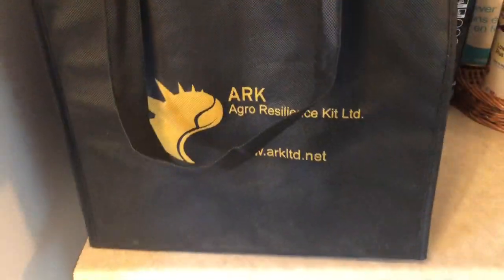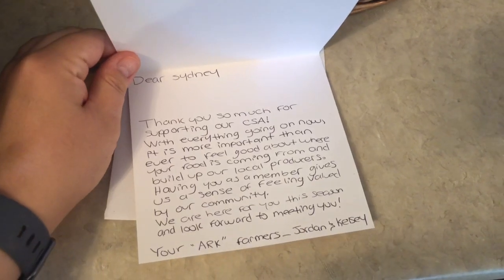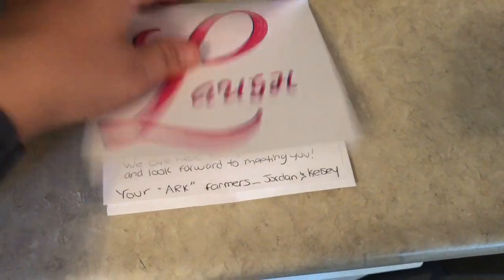Hello, it's Thursday, 6 o'clock at night, and my weekly produce delivery just came. So I order weekly from local farms. They drop it off in an insulated bag, and we put the insulated bag from last week out on the step and they drop us our new produce. This week they sent a handwritten card thanking us for the support for local business during this time, which is really nice.